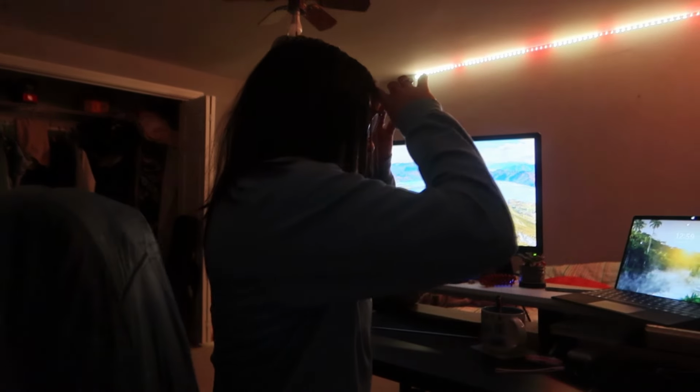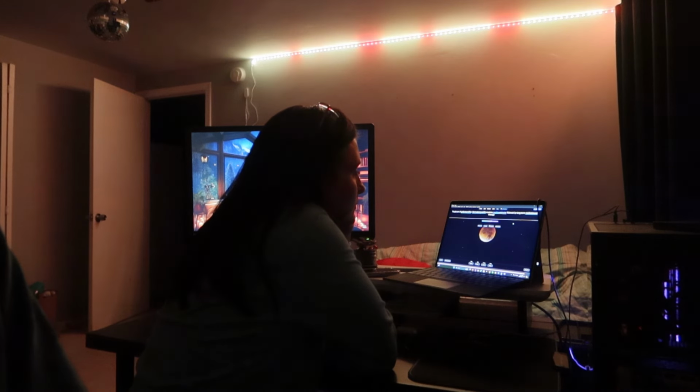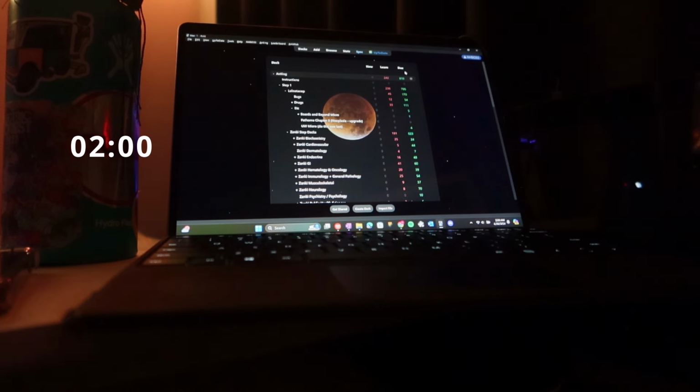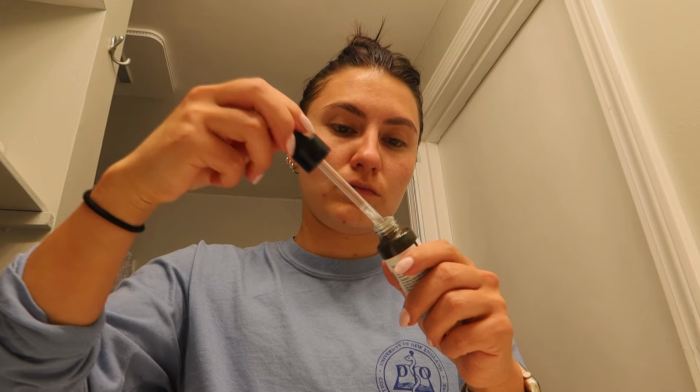At 1 a.m., I finally got back home and I made my Anki restart time 2 a.m. instead of 4 a.m. like it normally is. So I just tried to bang out as many cards as I could before it restarted at 2 a.m. So at 2 a.m., when it did restart, I was done for the day. I did about 1,100 cards, and then I started getting ready for bed.